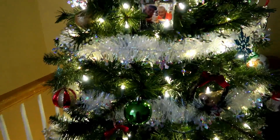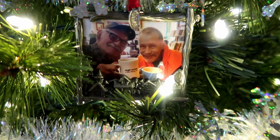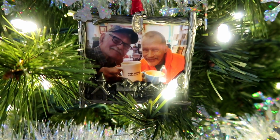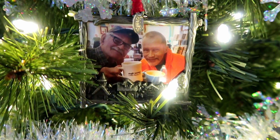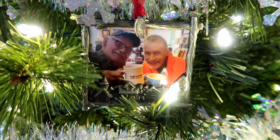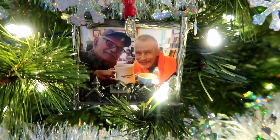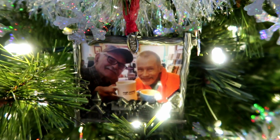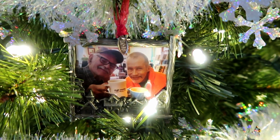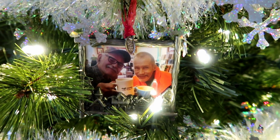But I did add some new ornaments recently. The guy right here in the orange, that's my Uncle Mike that passed away recently. He was really sick with diabetes and heart disease, and it was just really sad. So we lost him in July, which is just really hard to believe he's been gone for 5 months. But we miss him very much. So in his memory this year, I wanted to do a Christmas frame picture and put it on our tree. And I know you can't see it, but that actually says 2018 because that was taken this year, back in January. And that's him and my dad having some coffee. We went to a little coffee house.